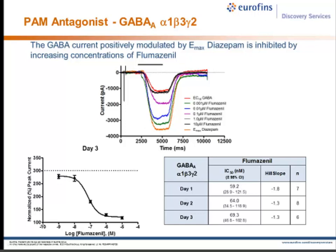And we have normalized this again to the EC10 GABA response and set that to 100%. The maximal diazepam response is shown by the dotted line, and that's approximately 300% or threefold. And then we see the 5-point dose response clearly shows a dose-dependent inhibition of the diazepam-potentiated current by the flumazenil.